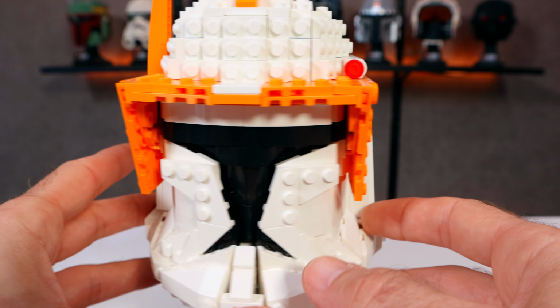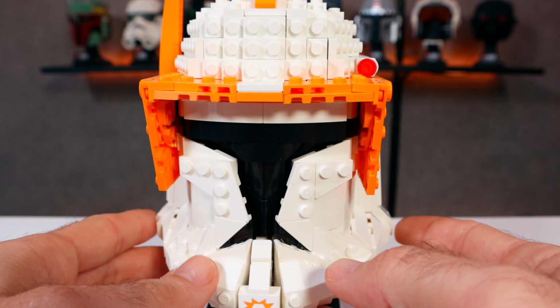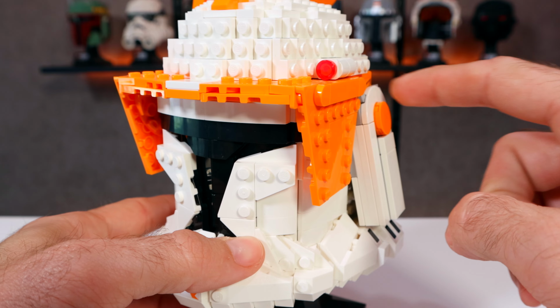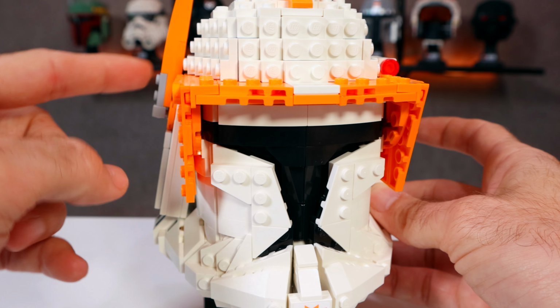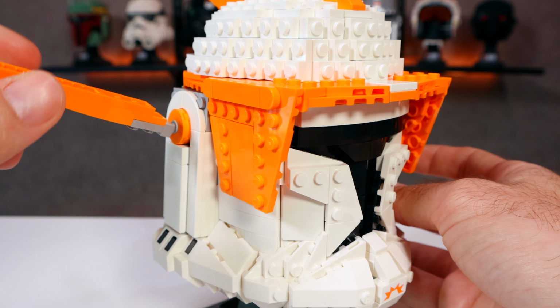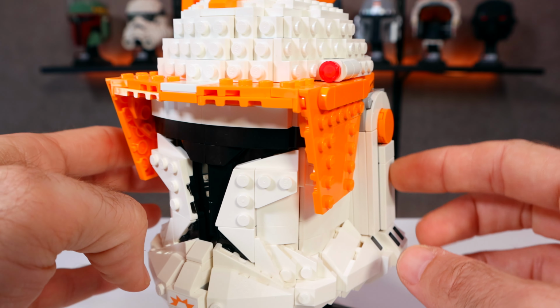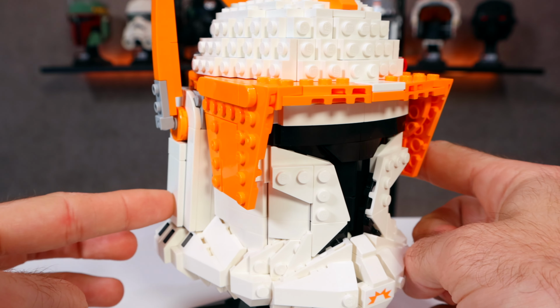Another thing I think this helmet does really well is these side sections have a slight angle to them. You can see that you can actually open and close these. That actually is a real feature on Cody's helmet. It allows him to calibrate his aim so that he can better betray Obi-Wan on Utapau. But then you have the antenna here, which doesn't at all represent those little door things, you know what I'm talking about, those? It doesn't look like those at all.